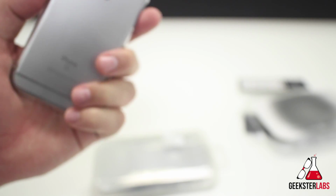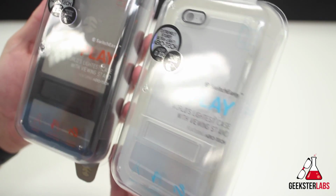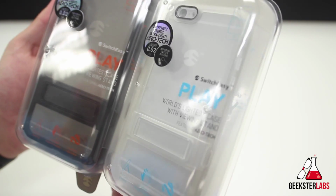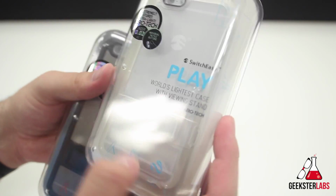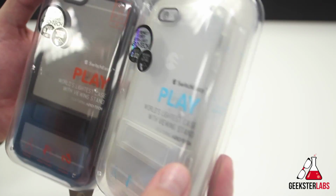Let's check out the last case from SwitchEasy, which is the Play case. Alright guys, so here we have the Play case for the iPhone 6S and 6S Plus. This one's available in black and white. These are the two colors it comes in. So this is very similar to the Aero case that I showed you earlier, except this one retails for $25, and the difference is that this includes a viewing stand and also a lanyard holder area, so you can actually attach a lanyard to it.